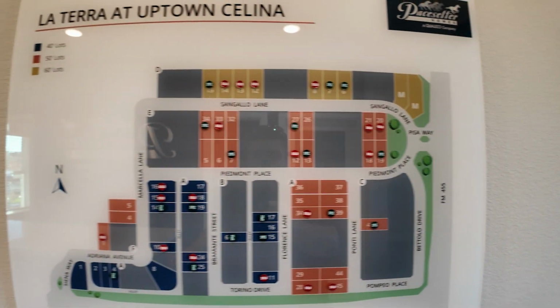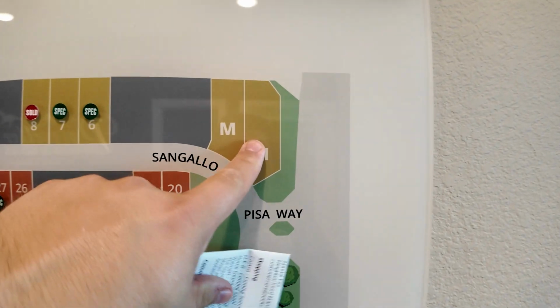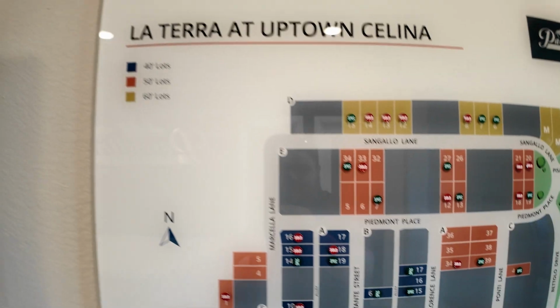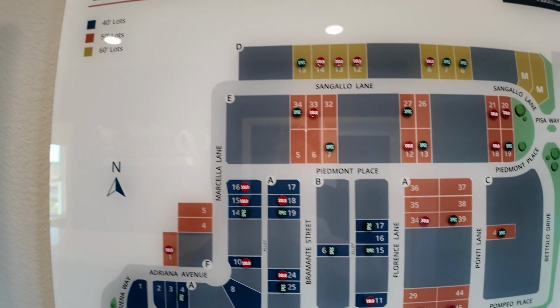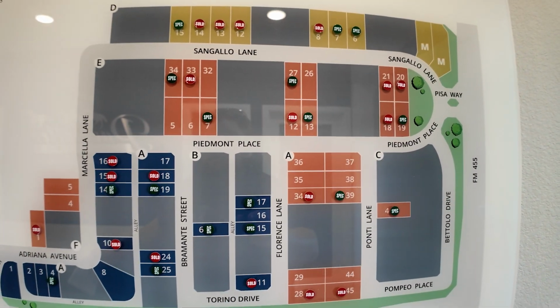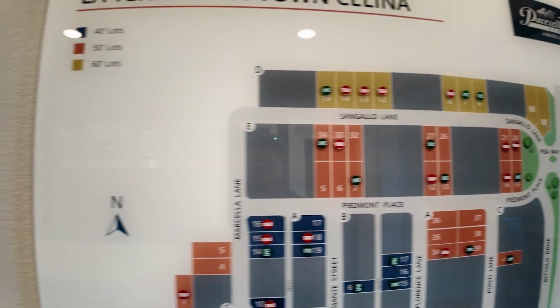And the last thing I've got to show you is the lot maps. Here's what we're looking at for phase 1. You can see what's sold. The model is here, so these are the two we walked. We've got a couple of specs along this road, a couple of things sold, and then of course, like we talked about, 40, 50, and 60 foot lots. So tons of 40 foot options available, tons of 50 foot options available, and 1, 2, 3 specs sitting on those 60 foot lots. So that wraps it up out here. That is Terra at Uptown.